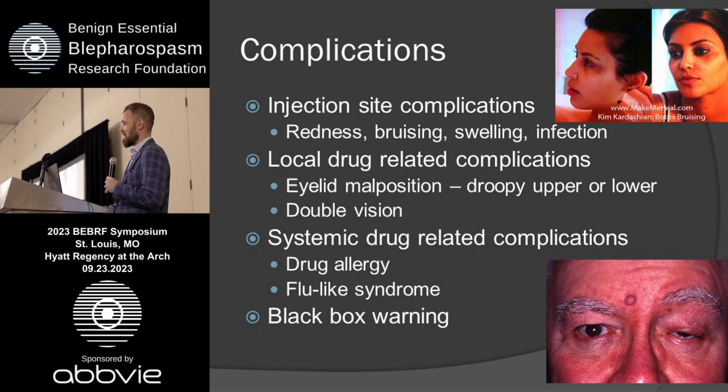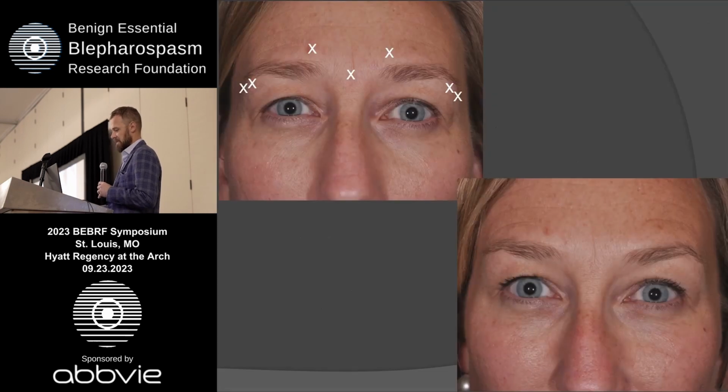I really have not had a significant number of allergies, but I have had patients that have described kind of a flu-like syndrome for a day, fatigue after the injections. And then this is a guy with a droopy eyelid afterwards. This is a cosmetic patient, so it's quite a bit different. These are injections for the eye, but you can see the eyebrows raised. And here's another cosmetic patient that has glabellar lines that go away.